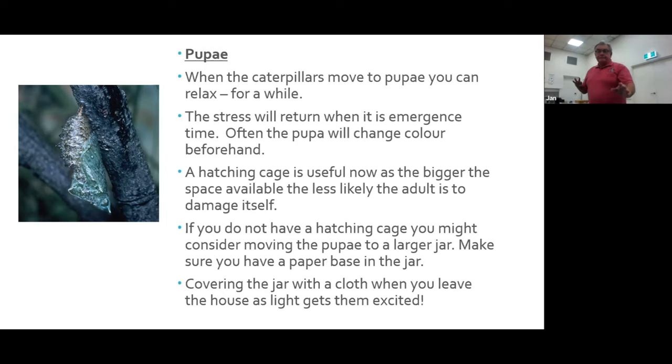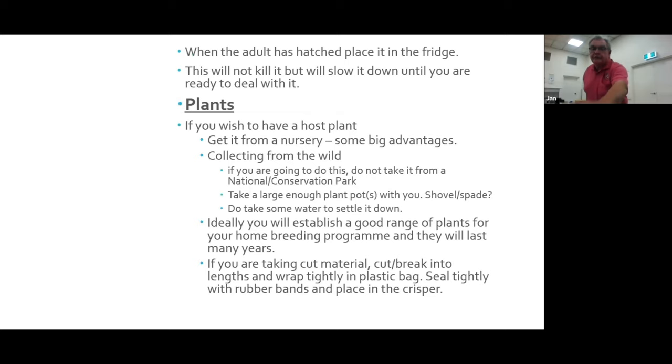What we'll do is we'll move on from there and we'll just talk about the plants here. Make sure you take a large enough pot plant, of course, and the shovel and the spade and some water if you're going to take plants out of the environment. The good thing about that is that over a number of years, you'll actually build up quite a good selection of potted plants that you can raise a variety of caterpillars on.